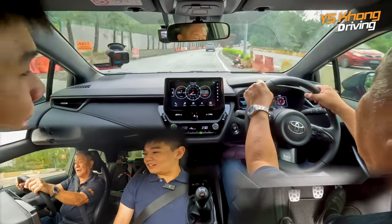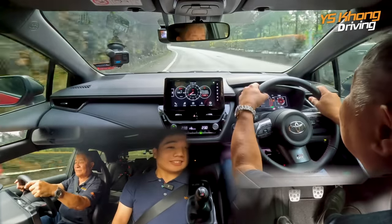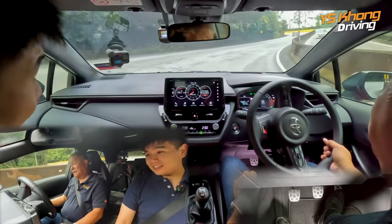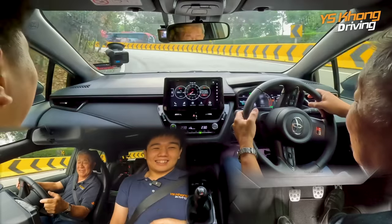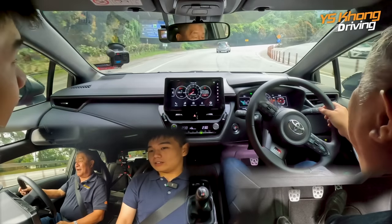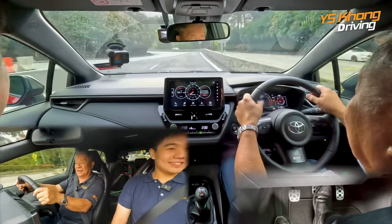Okay, we'll let the car cool down a little bit. Okay, guys, so in between, I would say that so far the GR Corolla has performed very well. Maybe I wasn't so used to the GR Yaris then. So after having had a bit of experience with the GR Yaris, now in the Corolla, I am a bit more confident maybe, yeah. And so the car is stupendous, stupendously awesome. I don't know how to describe this. Mom, can I buy one?